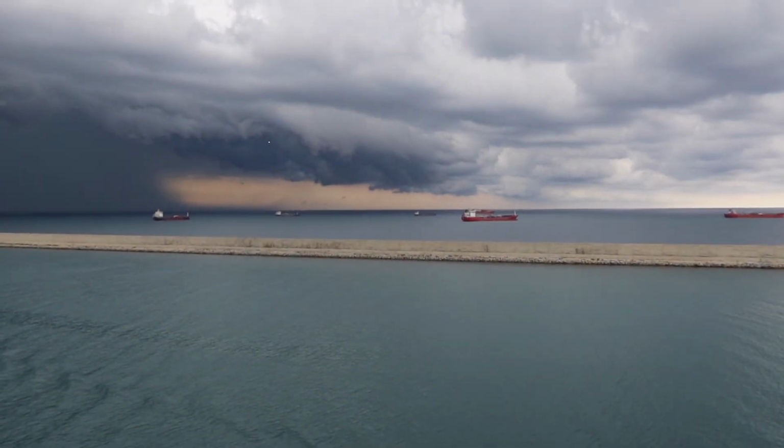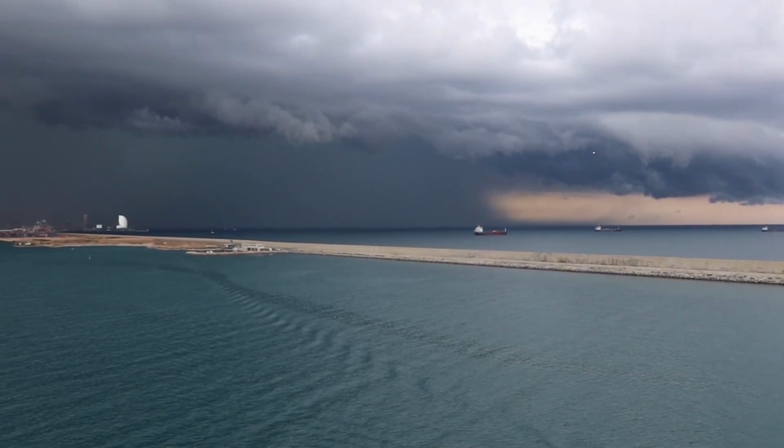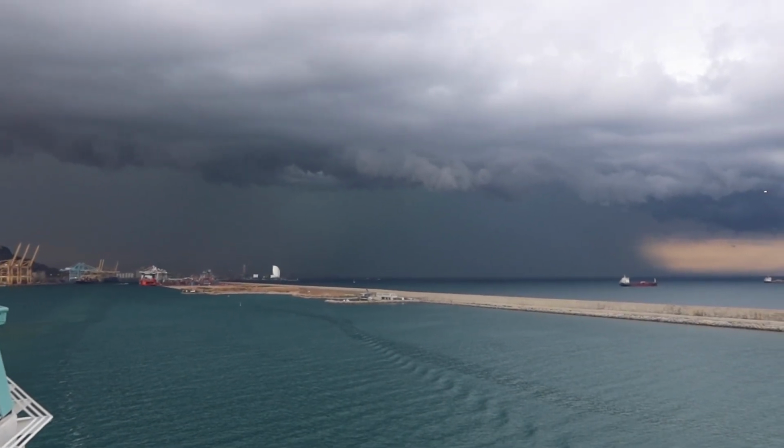Officially left the cruise port. I think we're slowly getting away from the storm, but it is very quickly following us. Hopefully we have escaped.